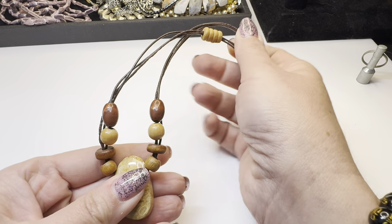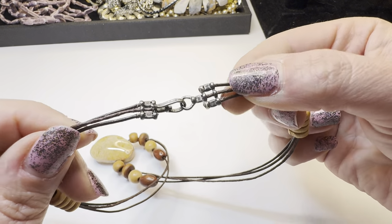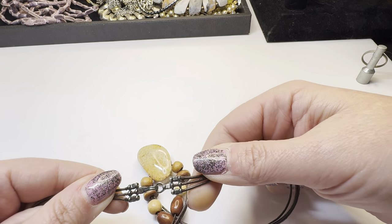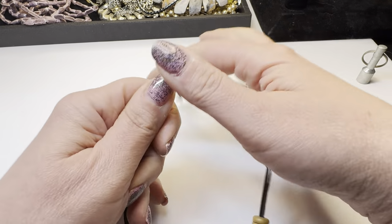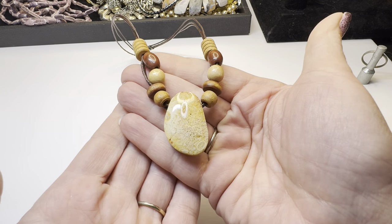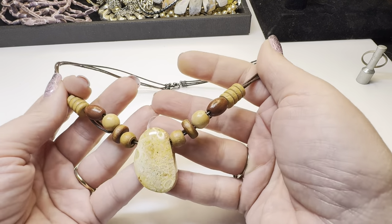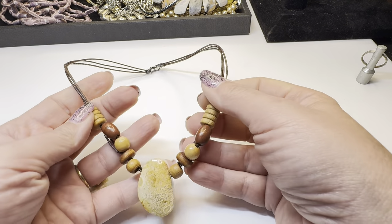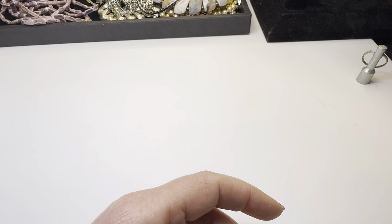Here's another stone. Really pretty with the wood beads. It just goes really well together. And a great little hook clasp. And it's not marked. I don't think it's sterling or anything like that, but it's a great piece. And these little wood things can come right down. There we go. Isn't that great? It's a great little centerpiece. And this one is also 16 inches. And we'll do this one for $8. We'll run that one.